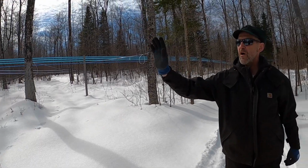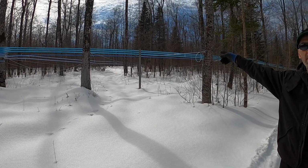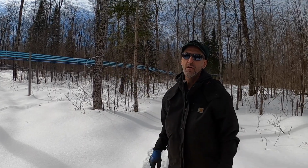We're 1,000 feet out right now, and then this runs up, but there's a lane that goes all the way to the top. You can drive snowmobiles all the way to the top if you're working that system or working back that way. I tried to put lanes everywhere. Smart access.